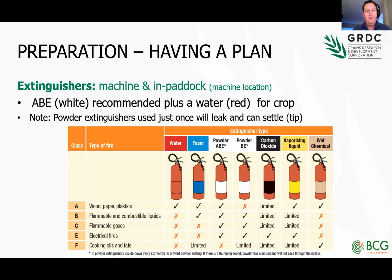Now, speaking of insurance, this is the best insurance system you've probably got. It's a couple of extinguishers, and I'd recommend four on any machine. I like to see a powder ABE, so that's the white stripe, along with a water extinguisher at the front steps and also around the back of the machine, because that's where you're probably going to have most of your problems, and you don't want to be racing back around to the front of the machine to get the extinguisher.